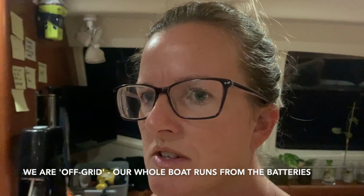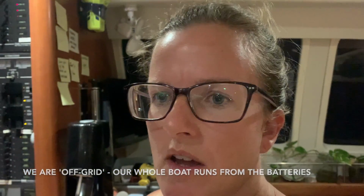During the night, we just have our anchor light on, the fridge. We turn the freezer off so it doesn't draw at night, our fans, cabin lights, and then the water pump is on so that we can turn the tap on and water will come out if we need it. And that's about it. That's on at night, hey? Yeah.